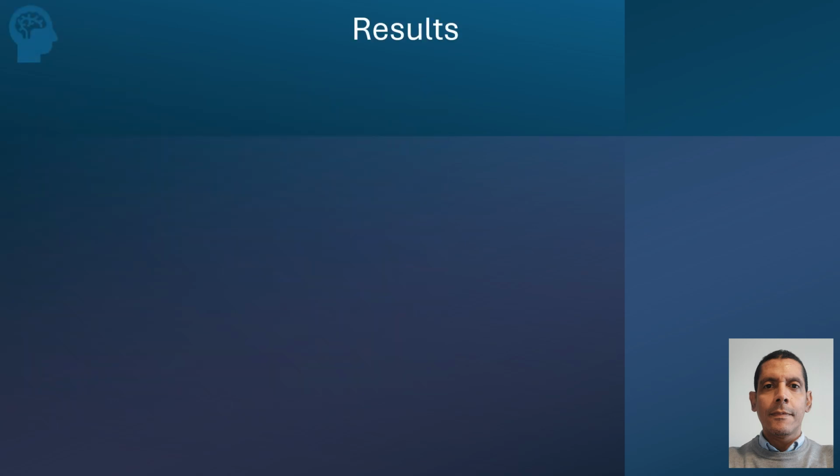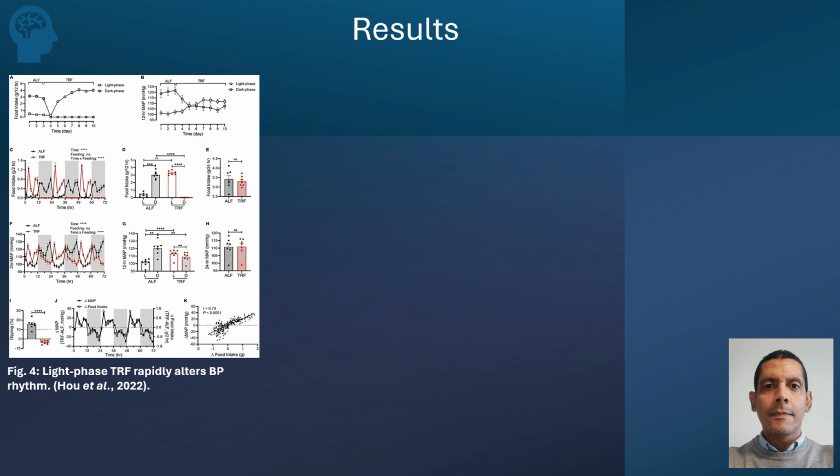A bit more on the results. Figure 4, light phase time restricted feeding rapidly alters blood pressure rhythm. So remember, light phase time restricted feeding is when the mice are fed during their rest phase and not the active phase. And normally mice will feed during the active phase, which is at night, because they are nocturnal mammals.